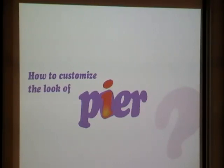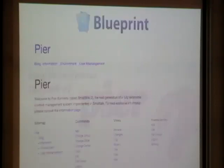Okay, so now, about the look. I said I will tell you a bit quickly about how the look works in Pier. It works based on the Blueprint CSS. I forgot to mention SiteZen. This is the bibliography, it was done by Daniel Boyle. So, this Blueprint CSS is a very, very neat library. If you search Blueprint on Google, you get it on the main page, which says a lot about its popularity.